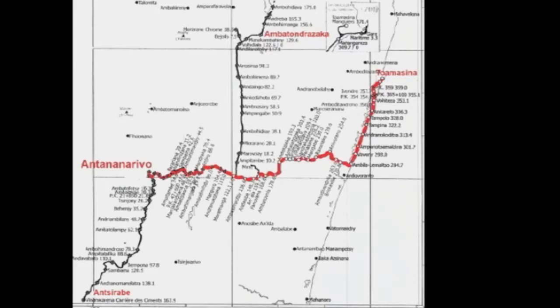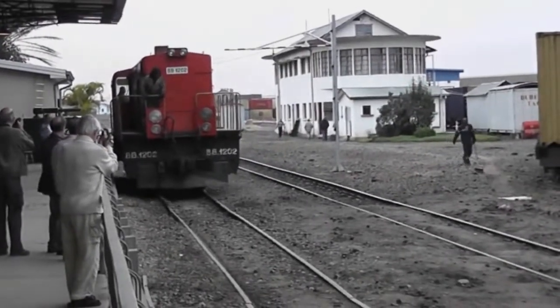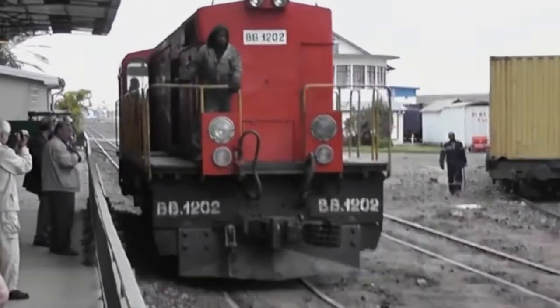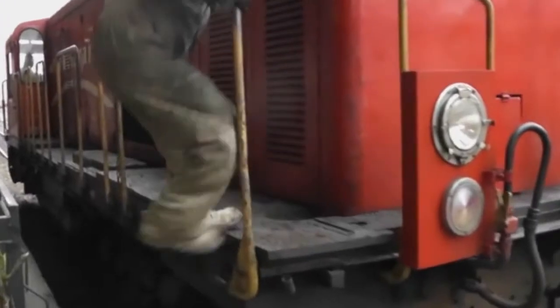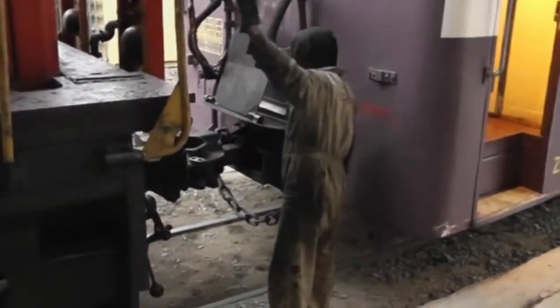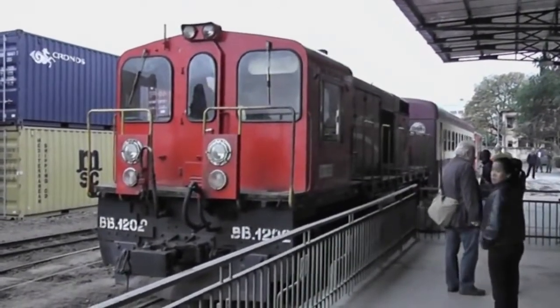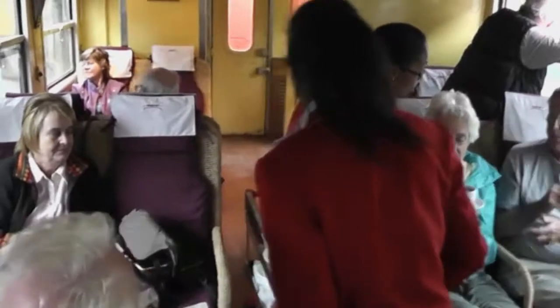On Sunday the 9th of September we began our 14-hour journey from the capital down to the coast at Tamasina. This is shown in red on the map. Our locomotive for much of the time on Madarail was an ex-Portuguese Alstom Bobo of 1,050 horsepower, number 1202. Here it arrives at Tana station, ready to couple onto our train. We were soon underway, and almost immediately we were served coffee by the very attentive Madarail staff.